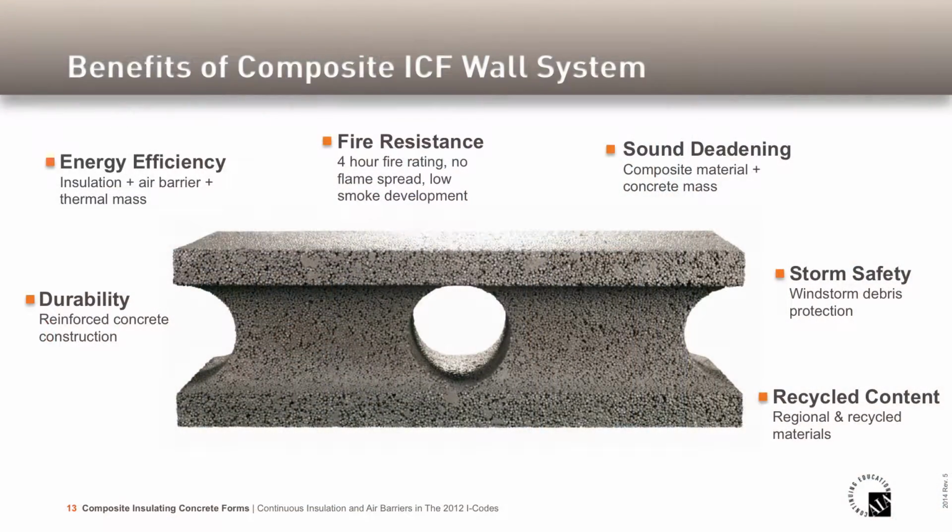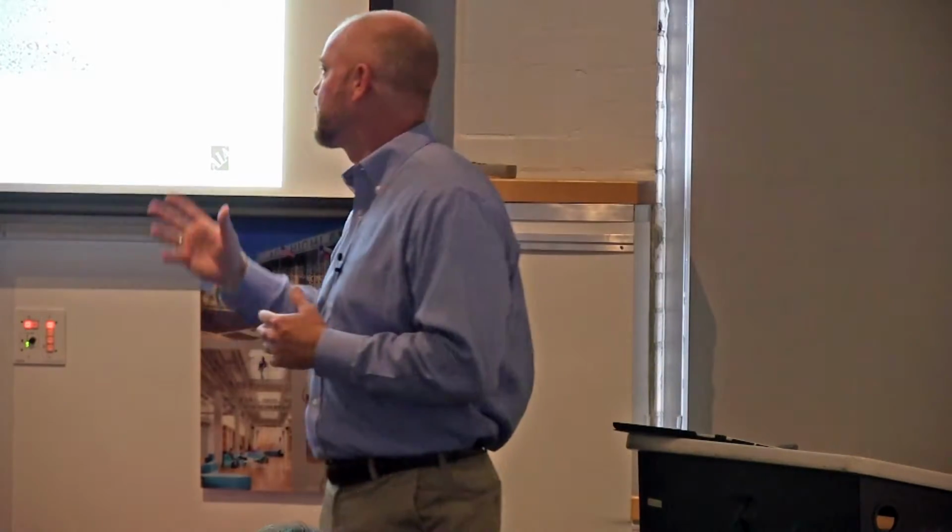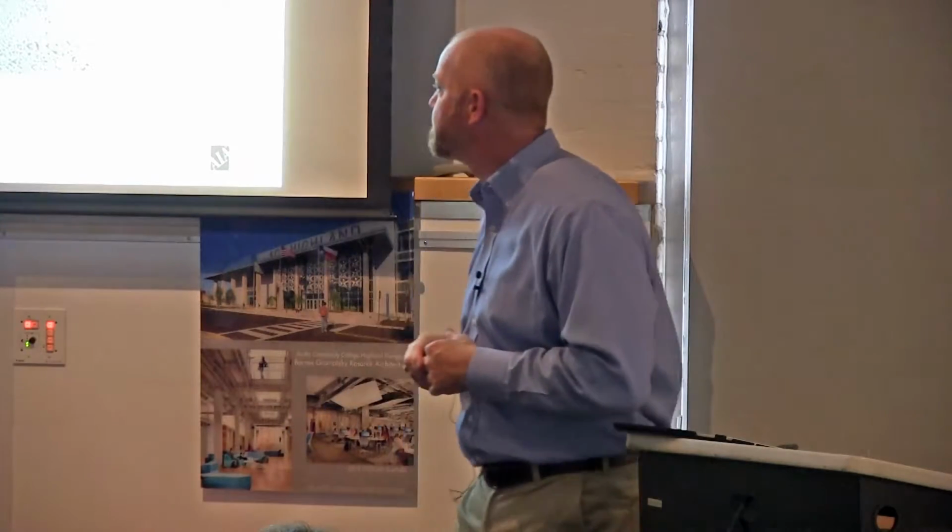Sound deadening: this block with common finishes has an STC of about 51, which is generally pretty good for a block system without adding any layers to it. Storm safety: composite ICF filled with concrete is an ICC 500 and a FEMA approved hurricane shelter material. And with the addition of a brick veneer, it becomes a FEMA approved tornado shelter material. So you can do community tornado shelters, community storm shelters out of products like this and what you'll see today.